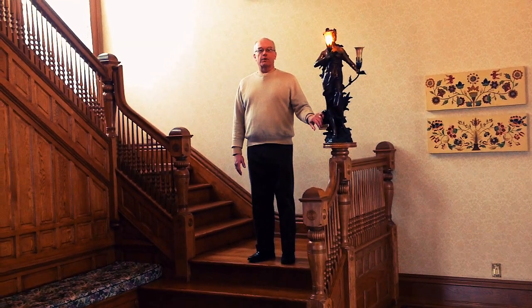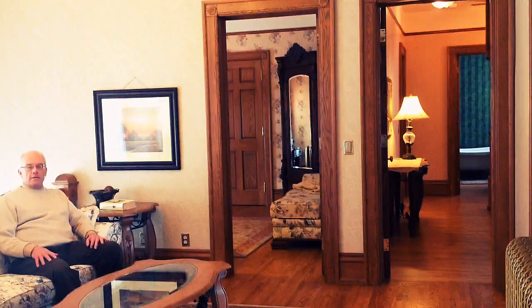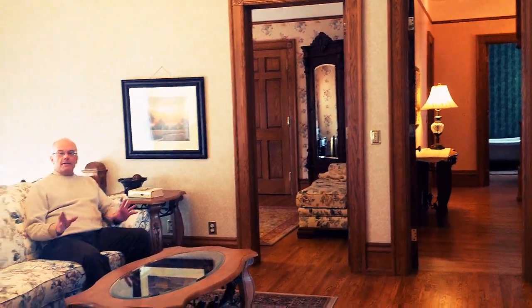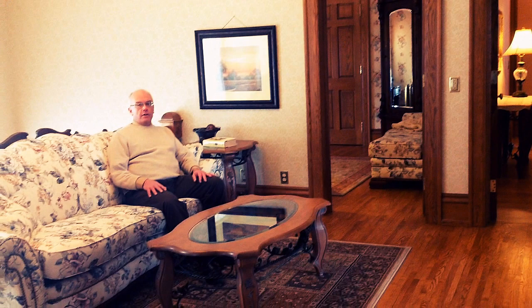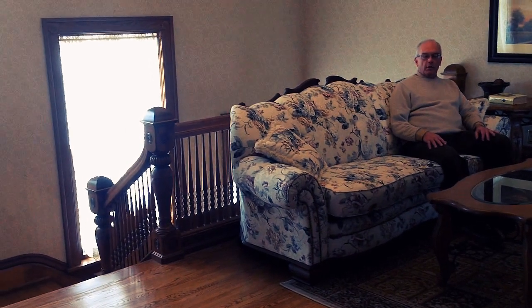So now you've got a taste for what the main floor offers, let's take a walk up to the second floor and see what's there. I'm on the landing area of the second floor. This floor is the main living area of the house with five large bedrooms, three baths, and an extra craft room that could make for a sixth bedroom on this floor.